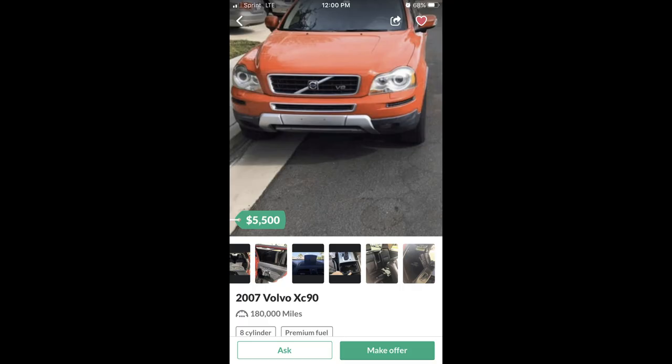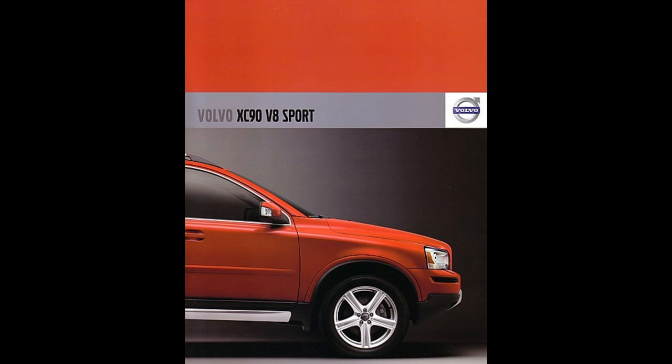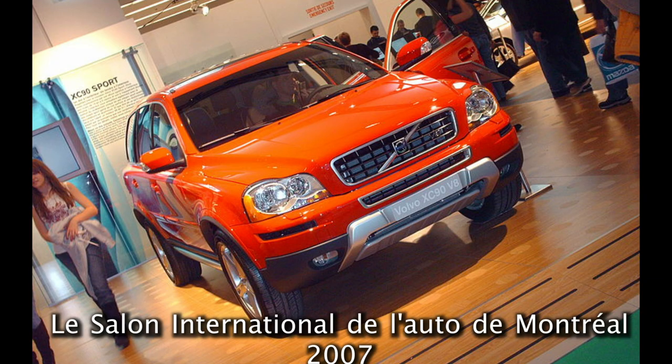I started rage searching the internet to find out what shade of orange this car was. The closest thing I could find was Passion Red. I was like, it's not red, it's orange. Look at this photo from the original auto show. You can't tell me that's red.